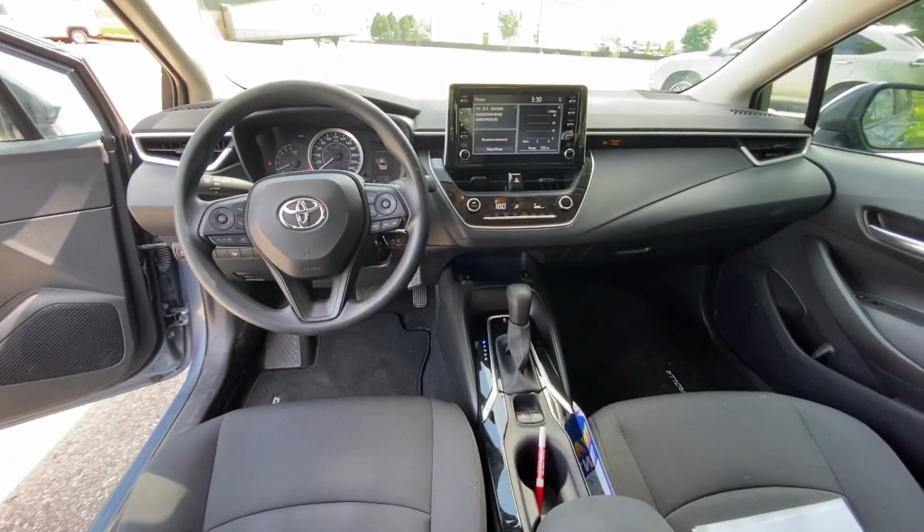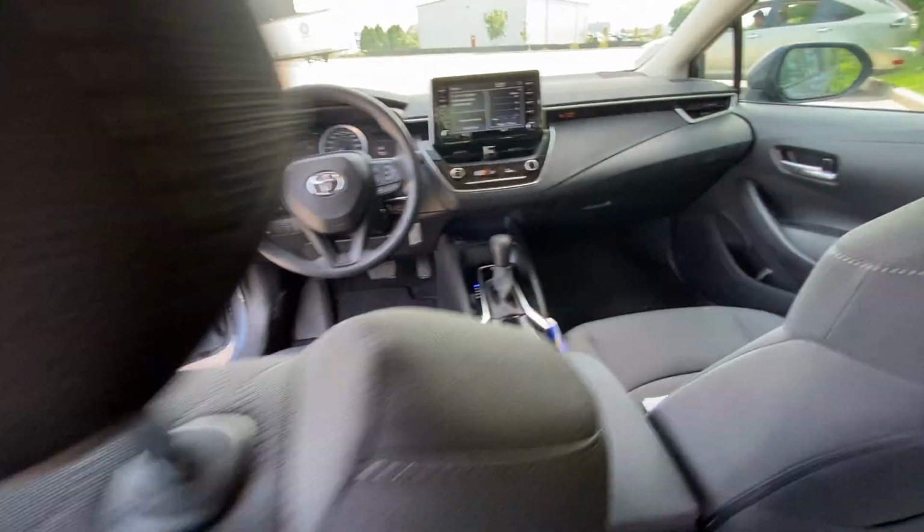Looking into the front cabin too, completely redesigned. So 2020 was a complete redesign year for Corolla.